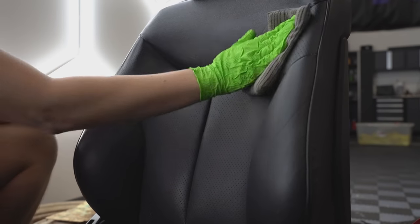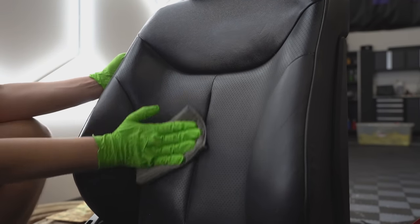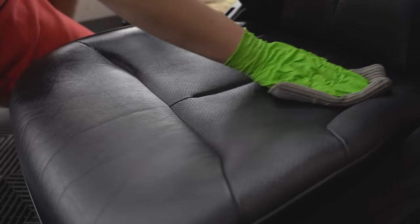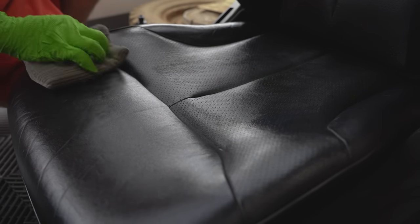We didn't film ourselves cleaning the leather because it was in such good condition already, but I wanted to show you guys that you should always be conditioning the leather after you clean it. So if you have leather or vinyl and you're not doing that already, you should definitely start doing that now.